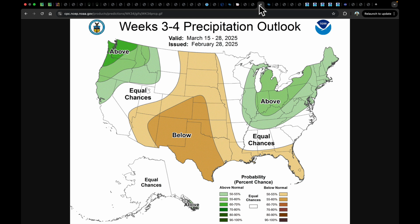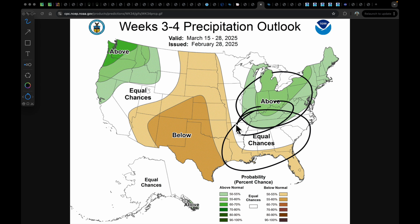So this is March 15 to the 28th, put out by the CPC. There's a lot of reason to agree with what they've got here, but this is our big concern as we go toward spring, late spring and summer. We talked last week about how many storm chasers are targeting the Ohio Valley, the Mid-South, or the Southeast, and are not planning on having many chase days out here in the plains.